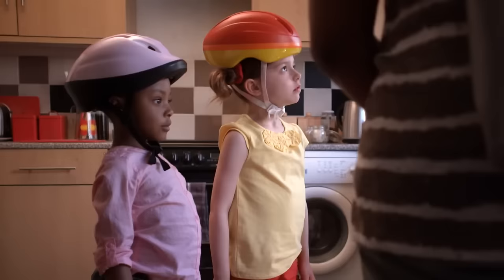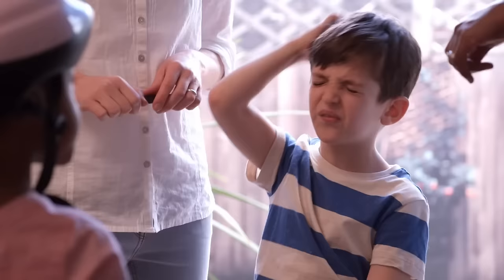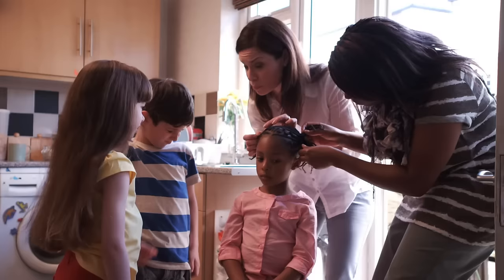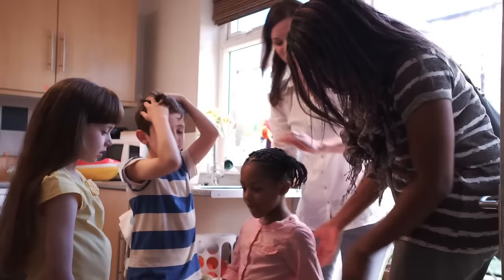Topsy, has your head been itching at all? Yes, a little bit. And how about yours, Kerry? No. Mine is very itchy. That's it, Kerry. Keep your head nice and still. How did Tim get nits, Mummy? Well, nits can spread from head to head when children play together. What are nits? They're little eggs that get in your hair, and when they hatch, they can make your head very itchy. All clear, Kerry. No nits for you?